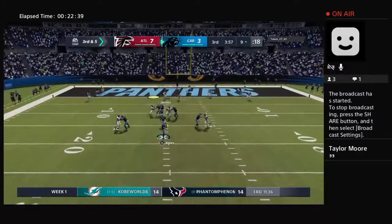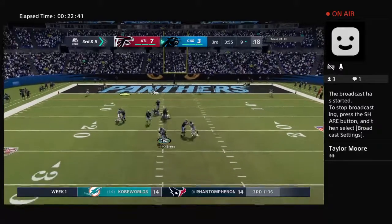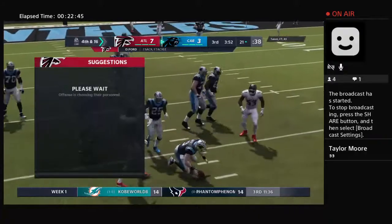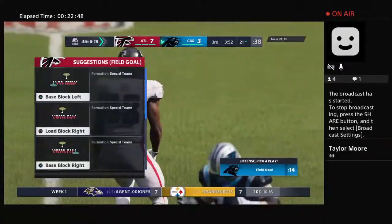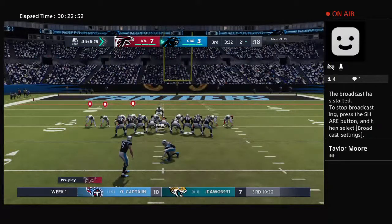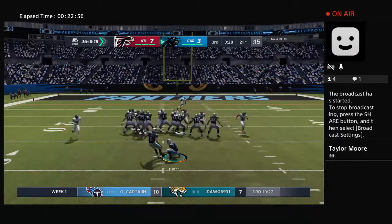To throw is Breeze. He'll be hit and taken down at the 21. Pass rusher extraordinaire, D Ford that time, getting the sack. Great job defensively. I think he was trying to go through his progressions, find someone to get rid of the football. Before he knew it, he was on his back.